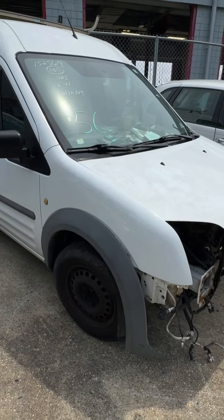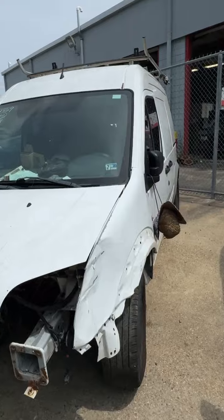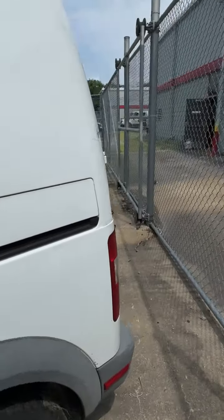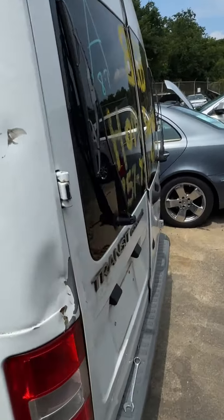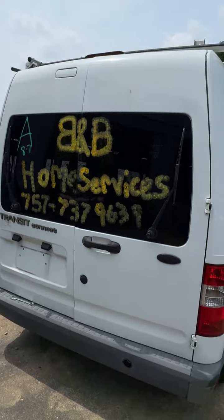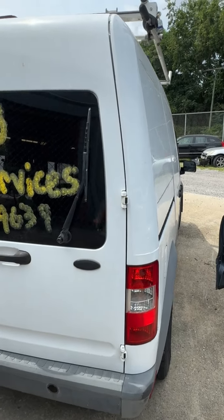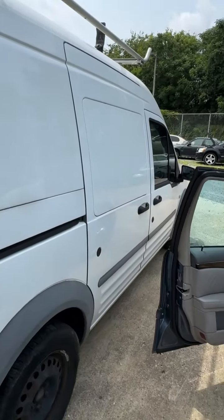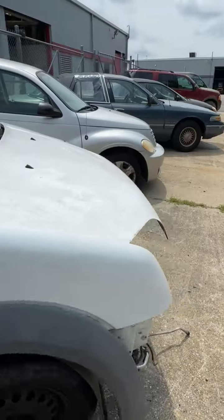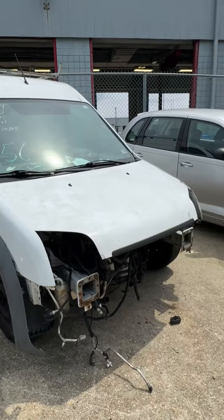No key on the Transit. See the damage up here in the front. Well, he's getting cleared up on that one. We'll go down the side over here. On the Transit. Look at the back end. On the passenger side, back up to the front end, and that's lot 56, your 2011 Ford Transit.